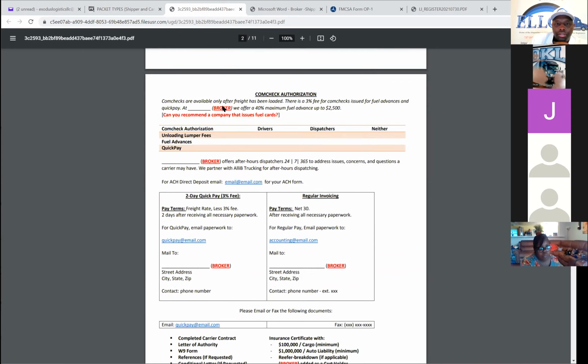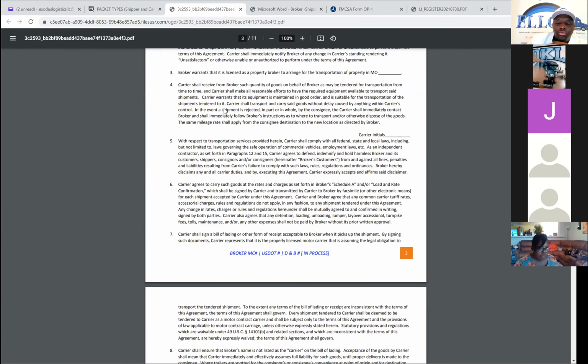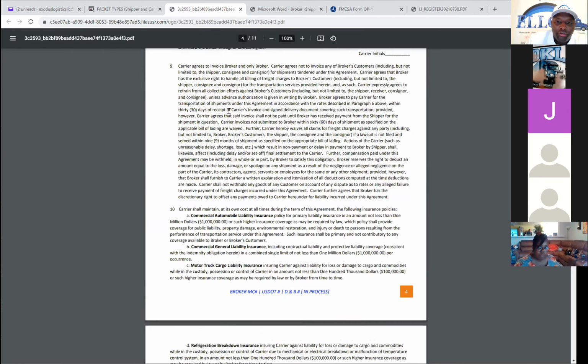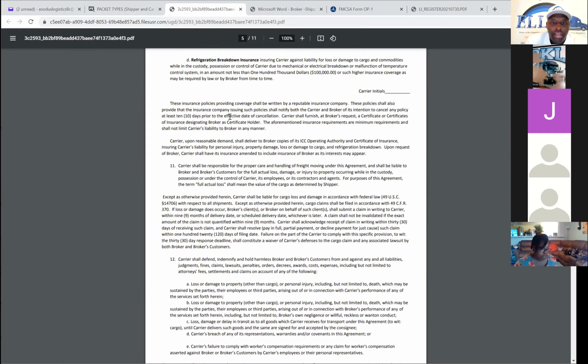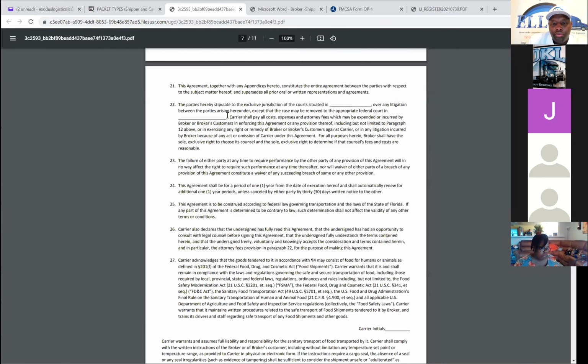So here is the broker carrier agreement, what it looks like, an example of one that we have in our back office. If you are a member, you have access to this, but if you are not, you're just going to see it. If you decide to enroll, if you are a guest, that's fine. But we go through these things very thoroughly in detail so that you can understand clearly.